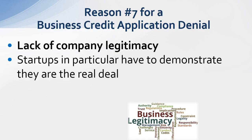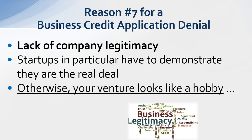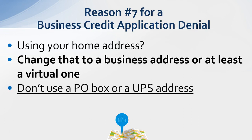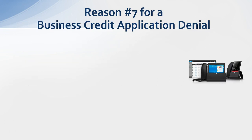Startups in particular have to demonstrate that they are the real deal. Otherwise, your venture looks like a hobby and not a business. Have you been using your home address? Then change that to a business address or at least a virtual one. Don't use a P.O. box or a UPS address. Do this even if all of your work is done at home.